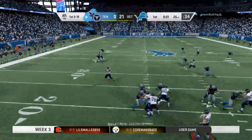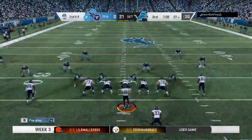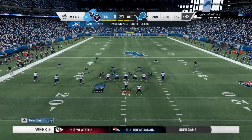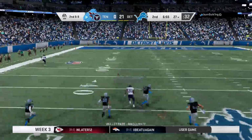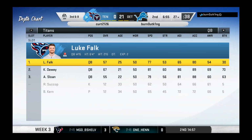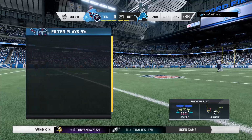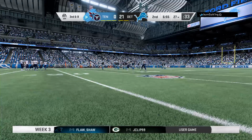After the pick 6, they go right back to the air. And he will find Ridley on the left side. And he's upended after a gain of 2 out to the 27. 21-0 our score after 1. Here's 2nd and 8. And that will be incomplete. Try to dial up the long way out there, but it'll be 3rd down. Third down and 8 yards to go.